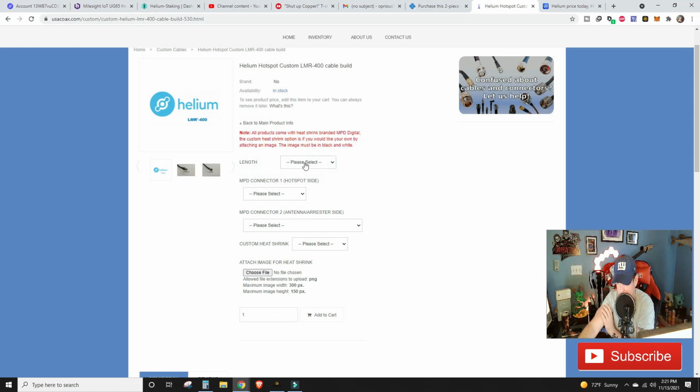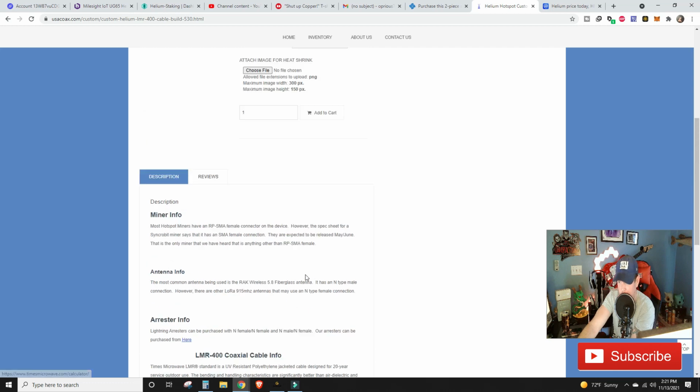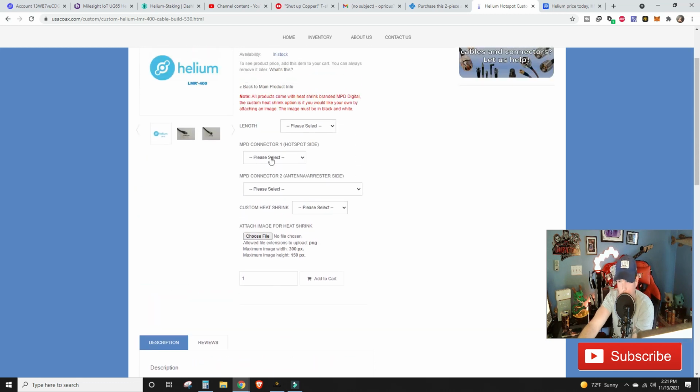People always ask me this. There's a length selector, and then there's a calculator on how much dBi loss you get. But when you're building your antenna, they pretty much plug and play it for you here. So the connection that goes to your hotspot side, you want the RPSMA male. It's going to be an extra $5 in your cable. And the connection going into your antenna, for the most part, you don't want to have extra adapters or anything like that. You just want to get the N-type female for $5 as well.